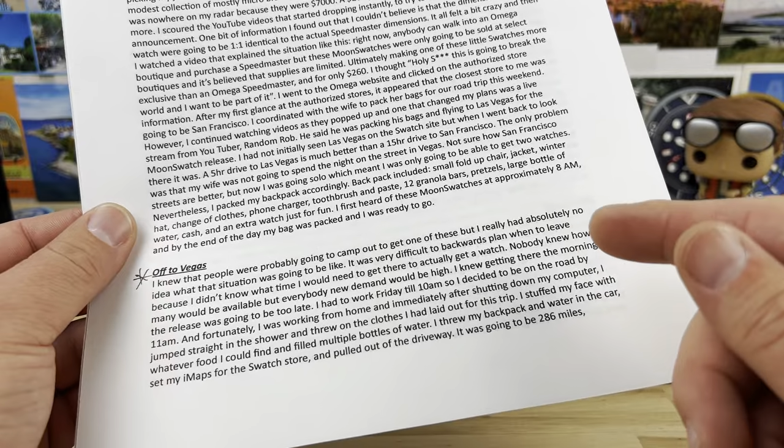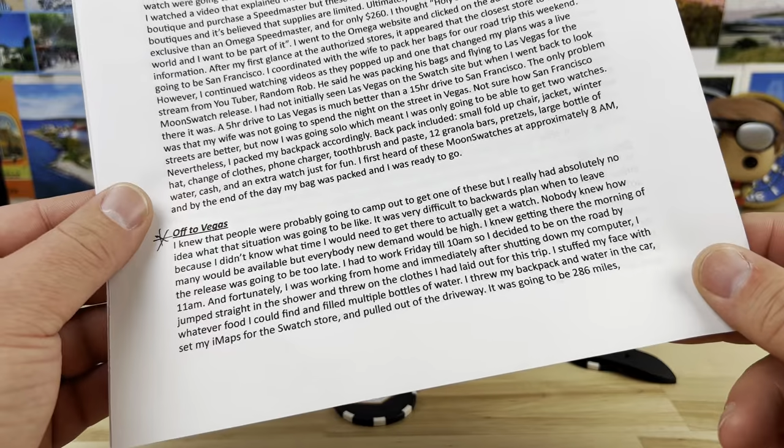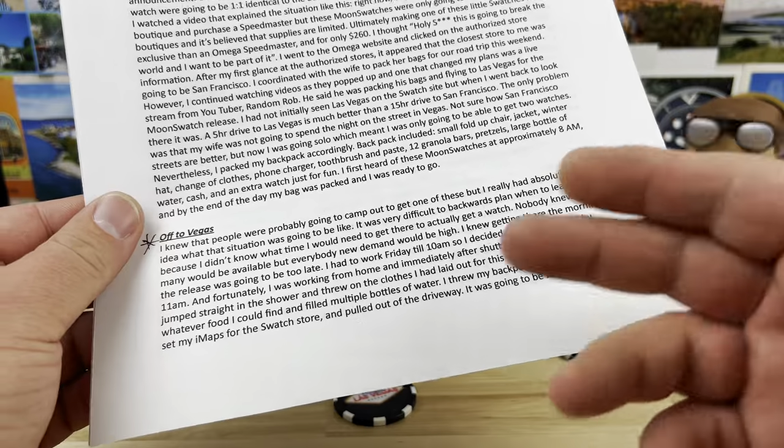I first heard of these Moonswatches at approximately 8 a.m., and by the end of the day, my bag was packed and I was ready to go. Now, this portion of the story, I'm just going to kind of exclude.